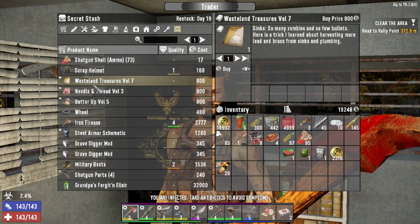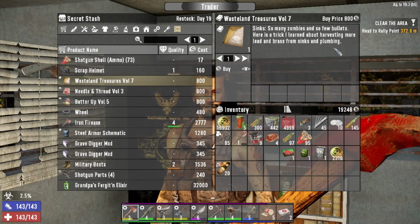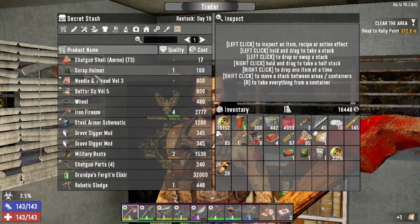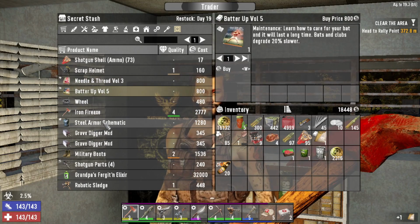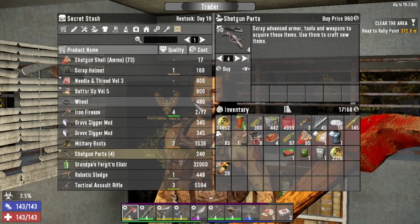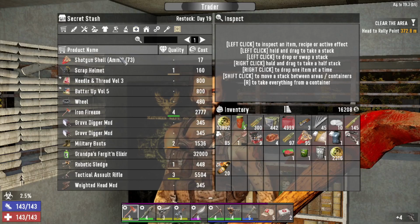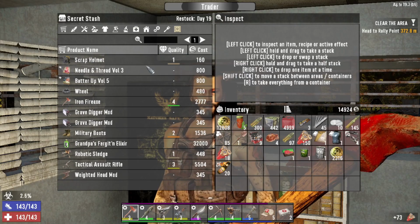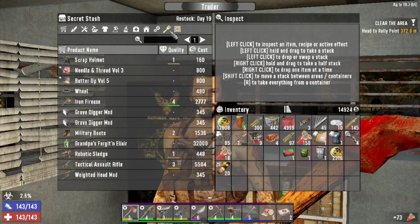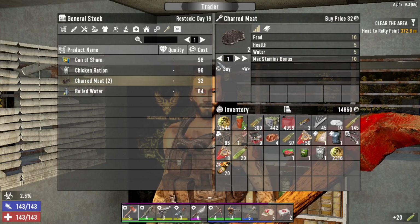I need a shotgun. Wasteland treasure. Sinks. So many zombies and so few bullets. Here's a trick I learned about harvesting more lead and brass from sinks and plumbing. That would be a good one. We already know that one. We don't know that one. Shotgun parts I'm going to buy because I'm going to eventually build a shotgun. Unless he has one. That's shotgun rounds. Nothing else in that one. We'll buy the ear of corn.